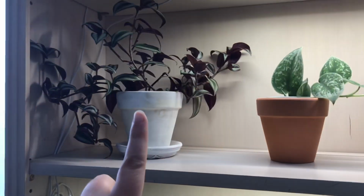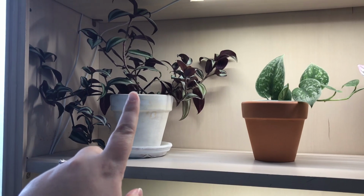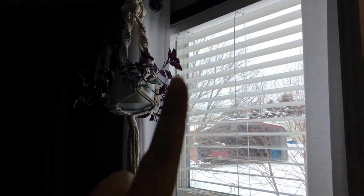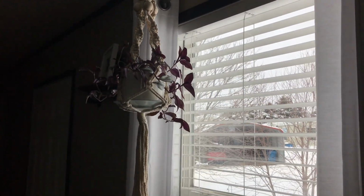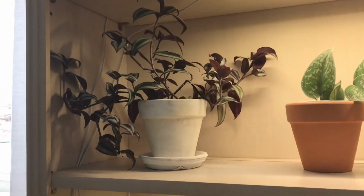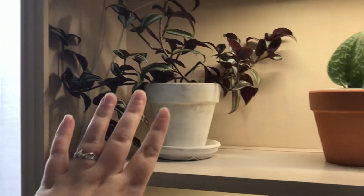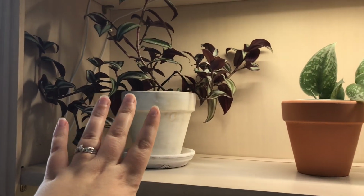I have the Tradescantia zebrina here. This was clippings from that mother plant a while ago, and as you guys know, I have another one right there, but it's dark because of the window. So I have those there, but I know my mom wants one of these plants too, so I might use the rest of the clippings to make her a plant of one of these. Eventually, this one I want to move into my daughter's room.